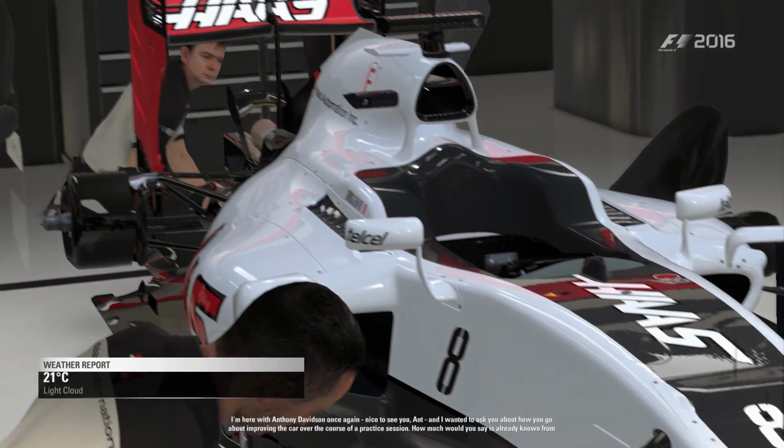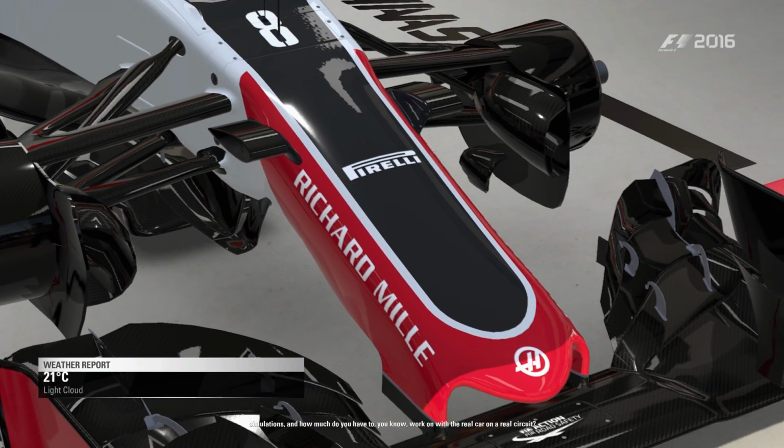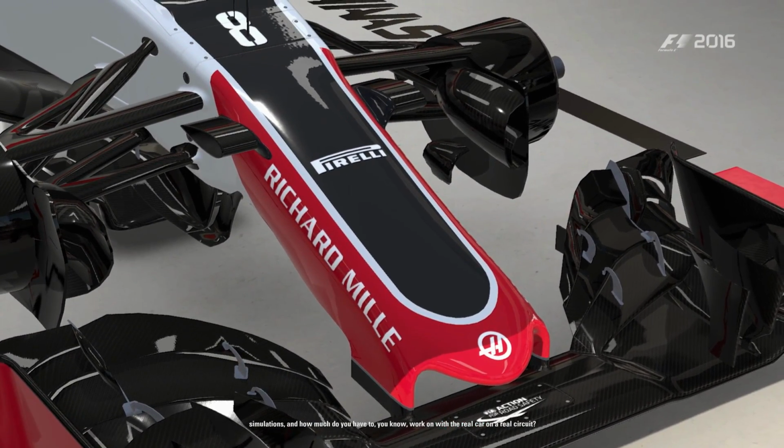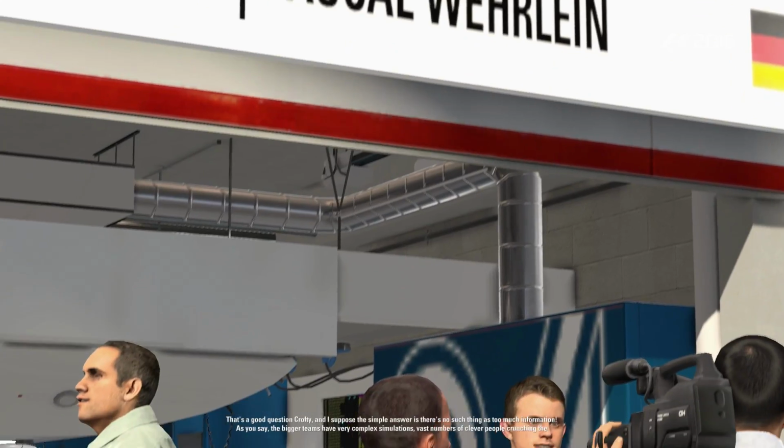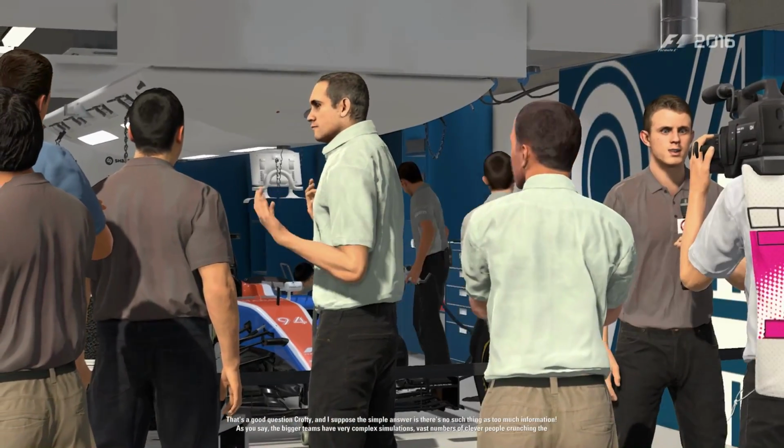How much would you say is already known from the pre-race simulations? And how much do you have to work on with a real car on a real circuit? Well, that's a good question, Crofty, and I suppose the simple answer is that there's no such thing as too much information.